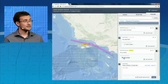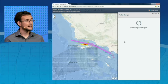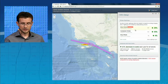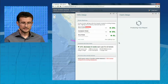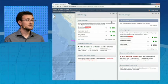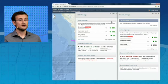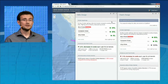So what have we done here? We've just collaboratively designed two alternative shipping lanes and performed geospatial analysis to see how those prospective plans might impact blue whales and the shipping industry. I can pull up the reports for both of our designs and see that we're working towards a better solution. We can take this same collaborative geodesign approach and apply it to all other activities in the channel to plan for fishing, aquaculture, military activities, and energy extraction.